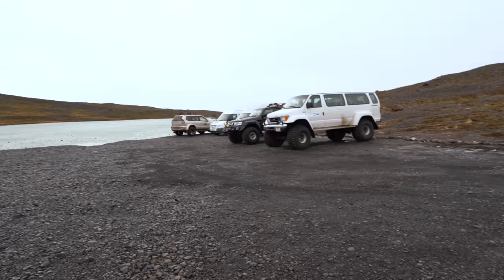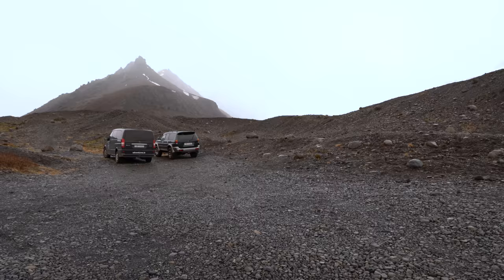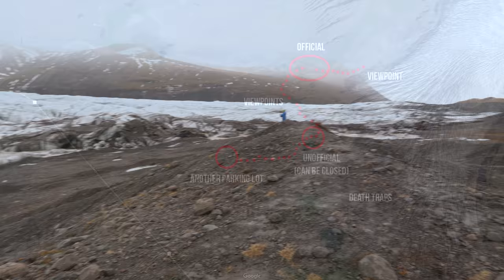In my opinion, the area down at the lagoon is worth exploring, but it is also a hard location to photograph. While Nigel and I explored Iceland, this was one of the locations we visited. The area around the official parking lot is a no-drone area, but you can just walk away from the tourists and fly the drone as I did here.